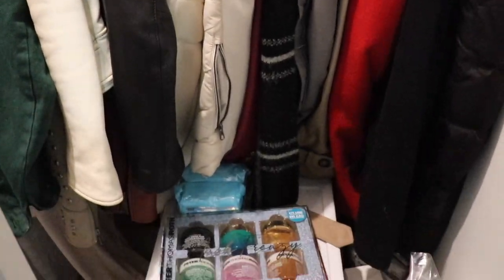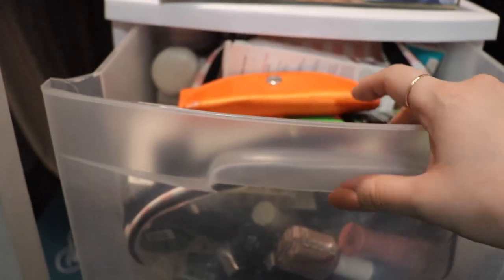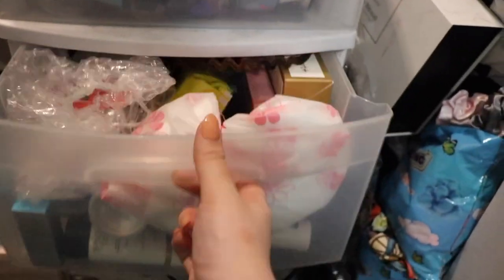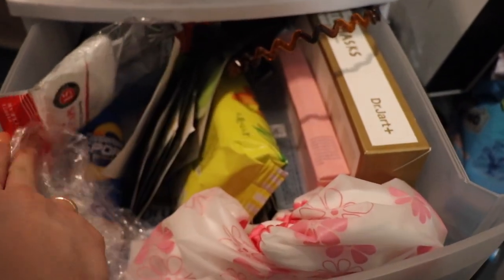But this is the other side, and down here I have all my little toiletries, my nail stuff. I don't even paint my own nails anymore. These are all like, I get powder. But Band-Aids, first aid kit. These are all my face masks. Like, I don't even use them. I don't know why I even have this many.